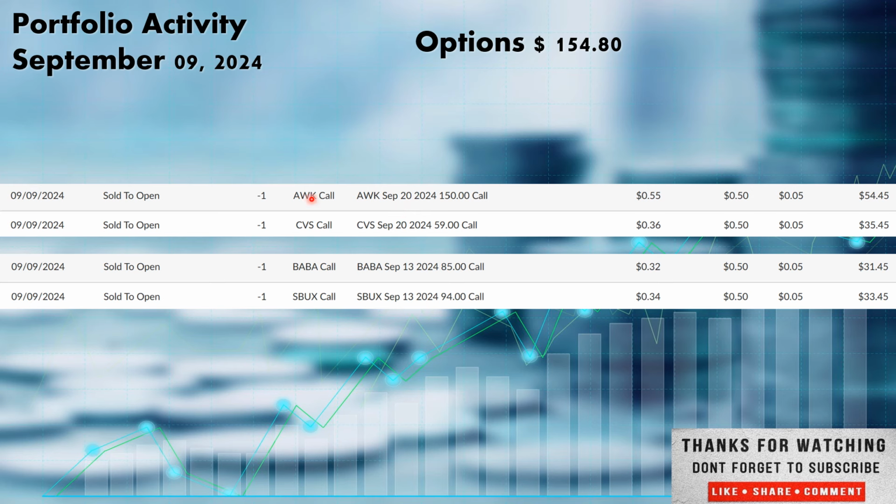AWK does not let us do weekly options. It's once a month or so. So we did one for expiration of September 20th, again, next Friday. 150 strike price. It's going to be close on this one with a $.55 per share, 50 cents and 5 cents, 55 cents really comes out of it.